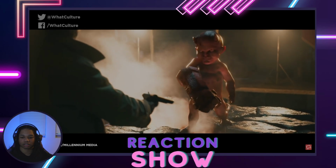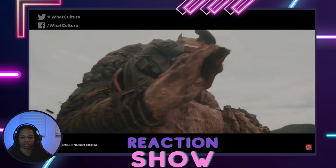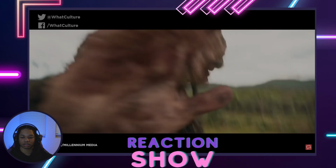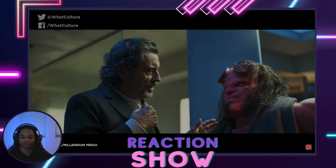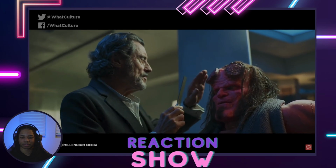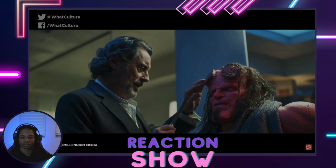The disjointed scene where David Harbour's Hellboy fights off some CGI giants definitely sticks out as one of the worst visual offenses in the film. However, that scene looks like a visual masterpiece compared to that Ian McShane moment at the end of the movie.